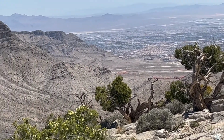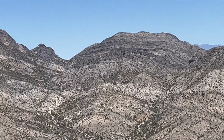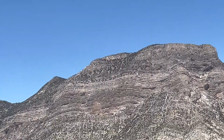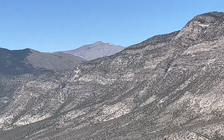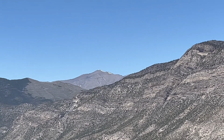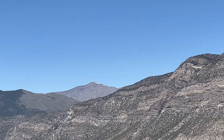North part of Vegas, the Madre Mountains. Now as I'm looking north, oh, it's just a spectacular view. And that mountain furthest back is Mount Charleston, which will be over there in a couple weeks. I don't know how good you can see on the camera, but there's still snow up there.